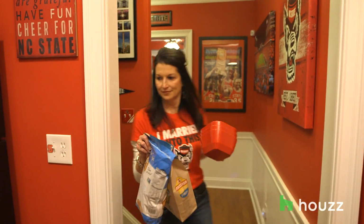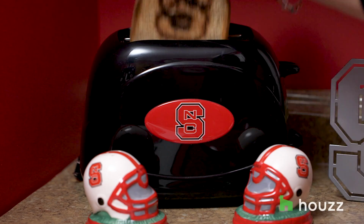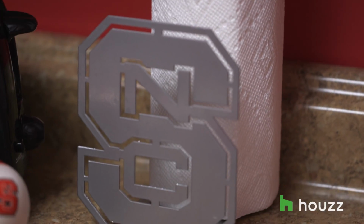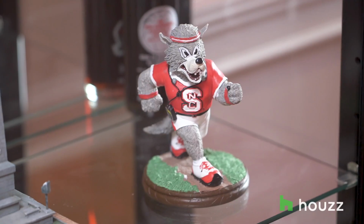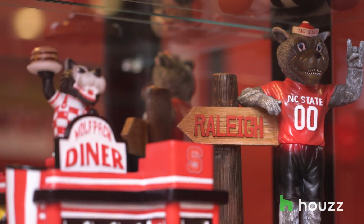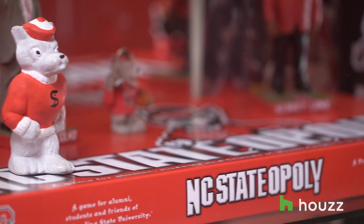At the bottom, take a right, there's a little kitchenette there, and we have everything from an NC State toaster to NC State paper towel holders. There's a curio cabinet that is about 5 levels that has stuff that I've collected. Everybody in my family knows what an NC State nut I am, so at Christmas time, I usually get a lot of NC State stuff.